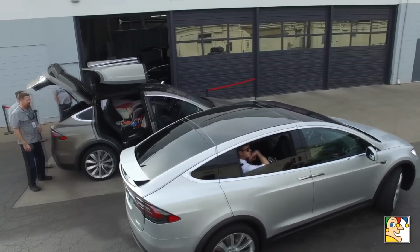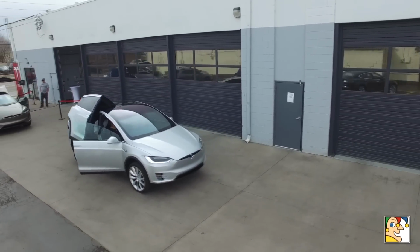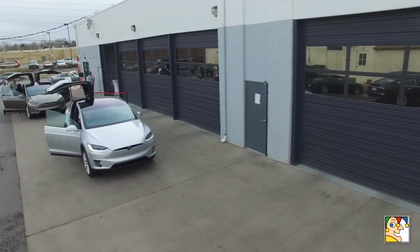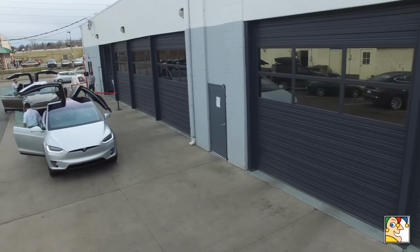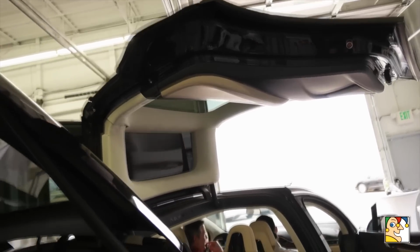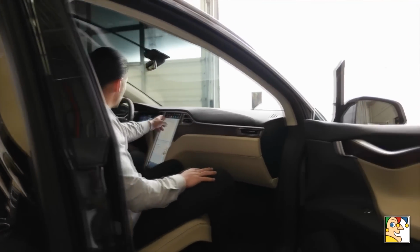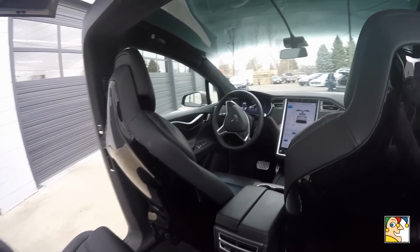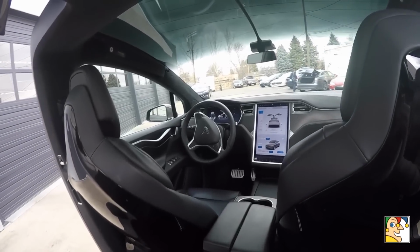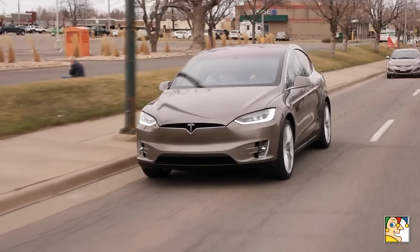The Falcon Wing doors also made entering and exiting the vehicle much easier than it is for a traditional SUV. Not only was it possible to step in and out of the vehicle without hunching over, but the third row was much more accessible. Then there's Model X's enormous front windshield, which Tesla claims is the largest of any automobile. Extending from the front all the way to where the rear door frame begins, front passengers are greeted with expansive openness.